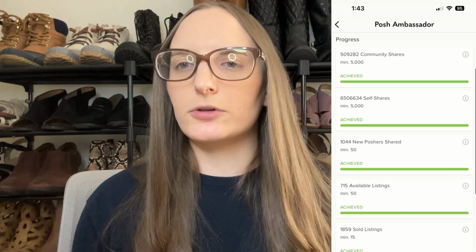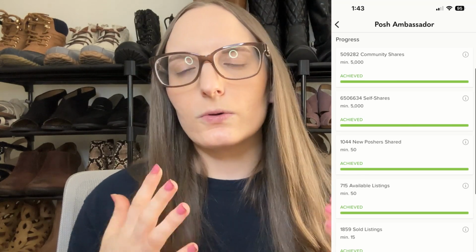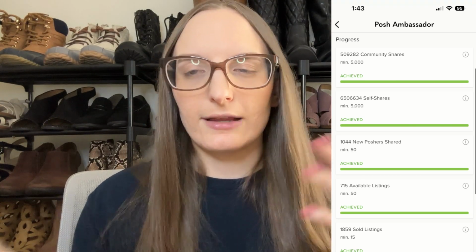Okay, so the next feature that I wish Poshmark had was actually a bulk share for other people's closets. So as part of the stats to get to a Posh Ambassador, you need to share others' closets a certain amount of times, which is the community shares. And there's no good, fast, easy way to do that unless you have a VA. Now, I do have a VA, and I use my VA to share the community shares.